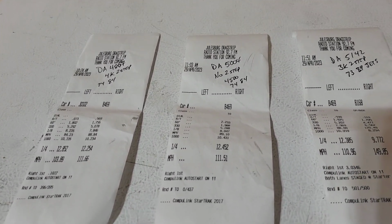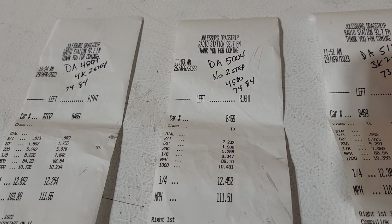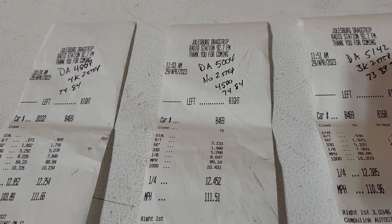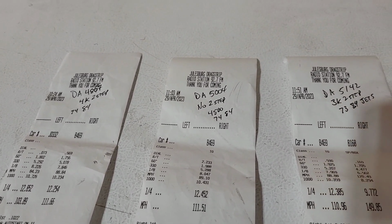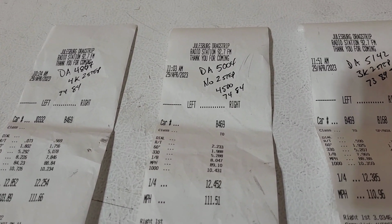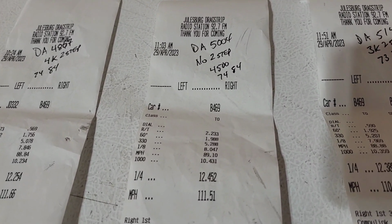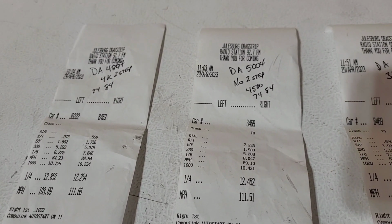Second run, like I said, I don't know if this was from slippage or from the rear end going out. They didn't prep the track, and it wouldn't hold it with the two-step at 4,000. So this run I forgot to turn the two-step on, and I think I launched around 4,500, and my 60-foot was horrible. But the mile per hour was almost the same as the first run.